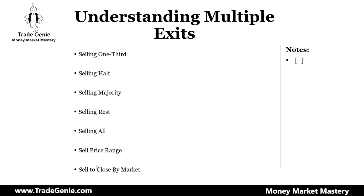Most of the time the trade is moving in a normal fashion, which is sell one third, one half, majority or the rest. Sell all, sell in a price range, and sell by market close are exceptions in the sell alert.